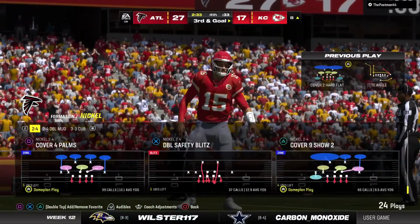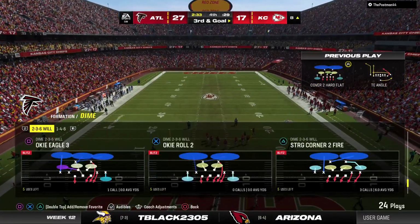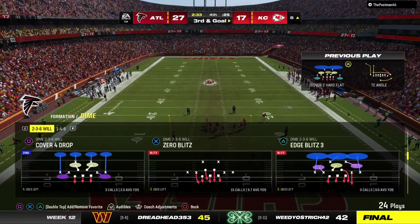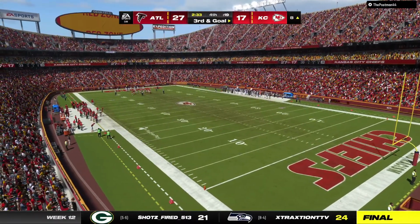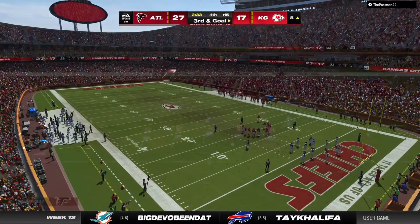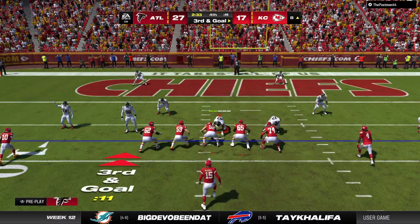He had just 1 target in the first half, incomplete. Now incomplete here with the first target of the second half. Yeah, should not stop them at all from going back to him, though. Find him. Find him. Third and goal, and keep in mind, very possibly 4-down territory.